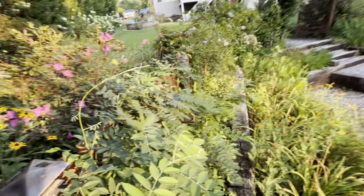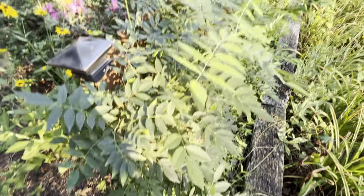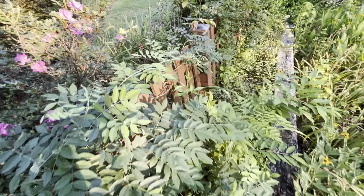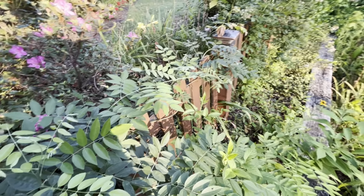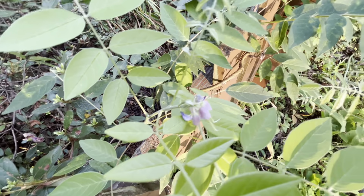Last week we had some blooms on our other wisteria here. This one has done very, very well. Looks like we have maybe a little tiny bit of a bloom there.